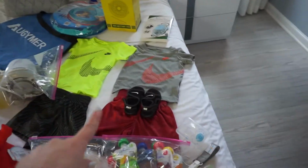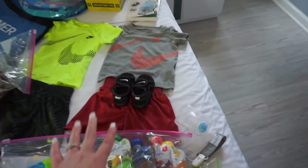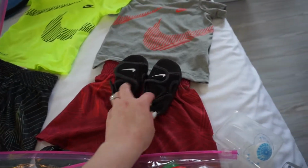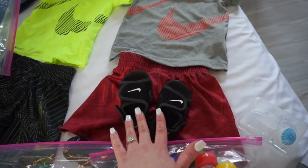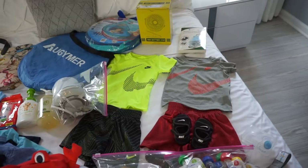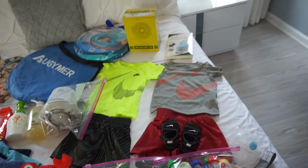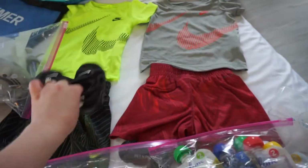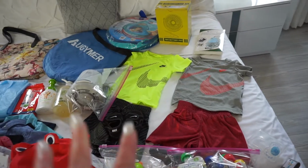So to go to Cincinnati today from Kentucky, I'm gonna be taking this outfit. He's gonna be wearing this little Nike outfit. It's so cute, with these little sandals. And then for tomorrow, he's gonna wear this Nike outfit right here, very comfy. And he's gonna be wearing the same sandals with that. That's the outfit that he's gonna take to Cancun.